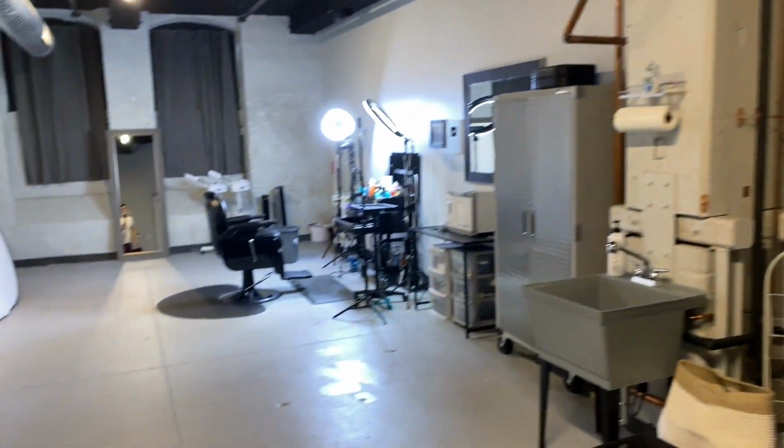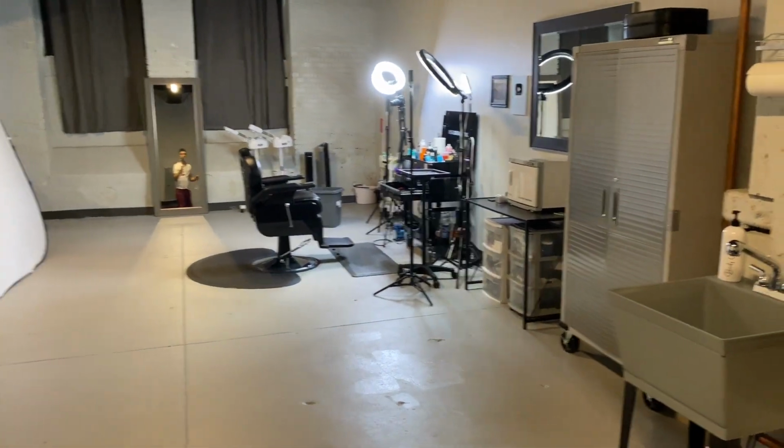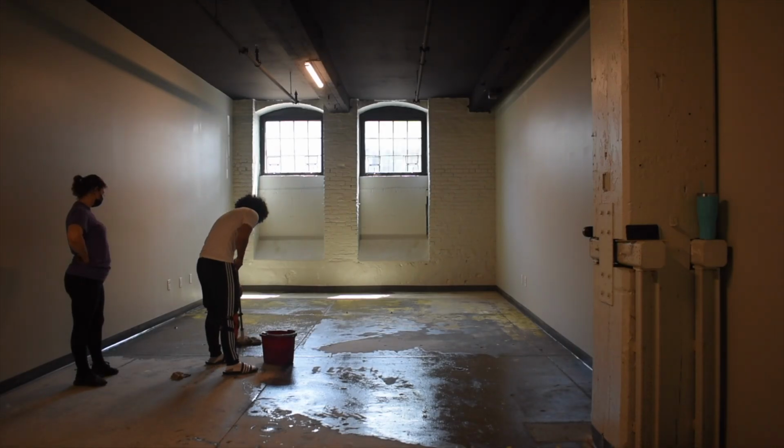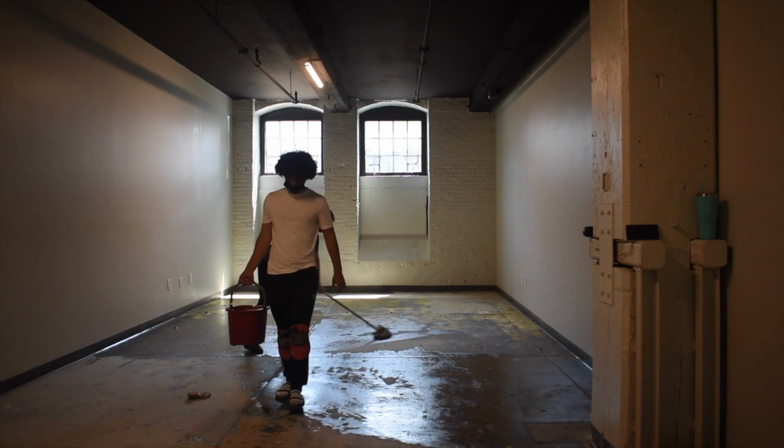So I'm gonna actually show you guys what it looked like when I first got in this building. It was blank. It was paint on the ground. It was very bland. It was just a box. We had to mop it. We had to mop it really good.